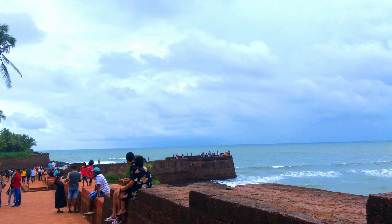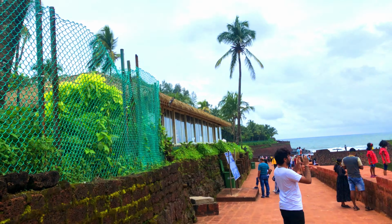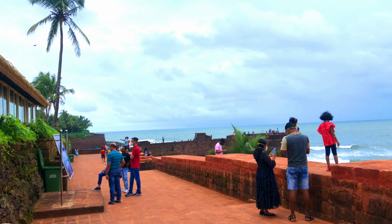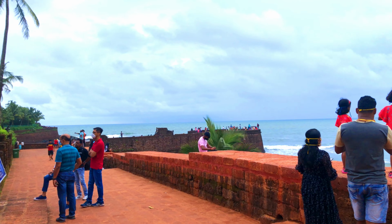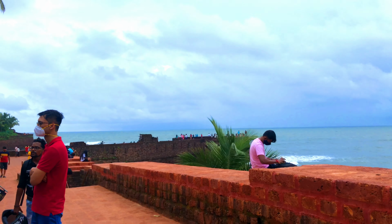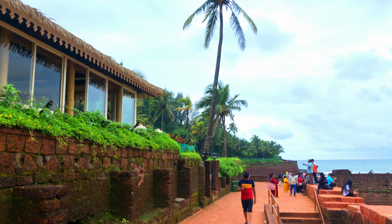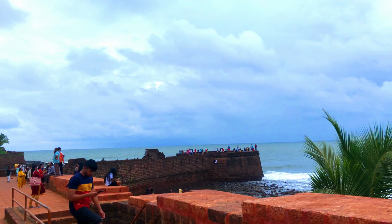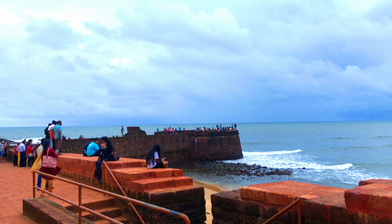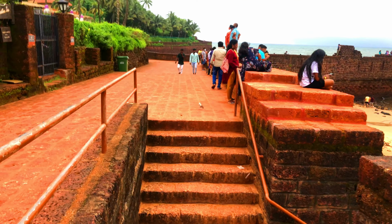So while I walk towards the very end that side, I'd like to give you a little information about this fort. This is located right at the end, right after Candolim beach, and you have some amazing properties around, such as Taj and all of this, which is situated right next to this fort. And a little bit of history about this fort is that it was built in the 16th century by the Portuguese. Let me just go down and see what it looks like.